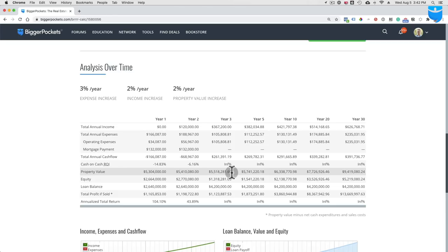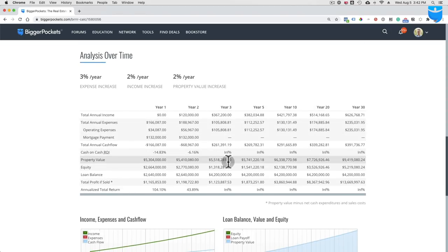I wonder why there's no mortgage payment. There's still a mortgage payment, you're just not paying principal. Well, I think they're saying no principal reduction. Yeah. That's my guess. Okay, cool. We can go back and change and play around with it.